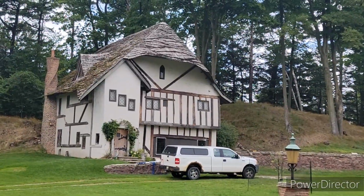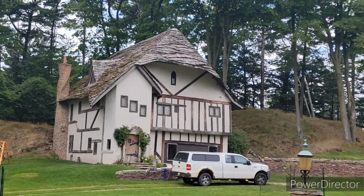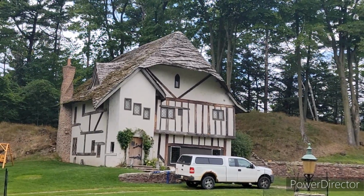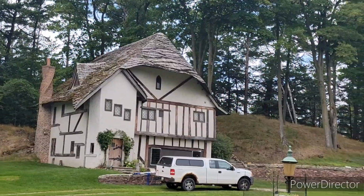This is one of the mushroom houses of Charlevoix. It was designed by Earl Young, and he tried to design buildings that fit the landscape, and so this is what he came up with.